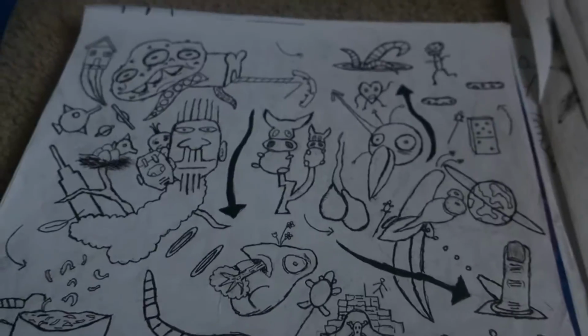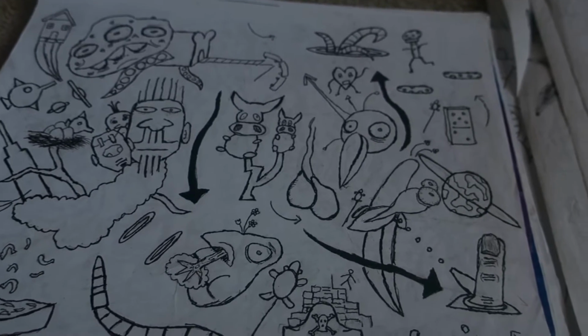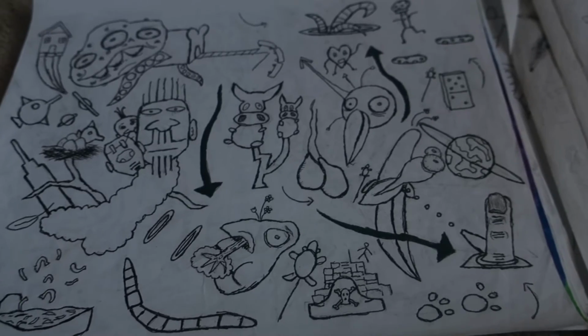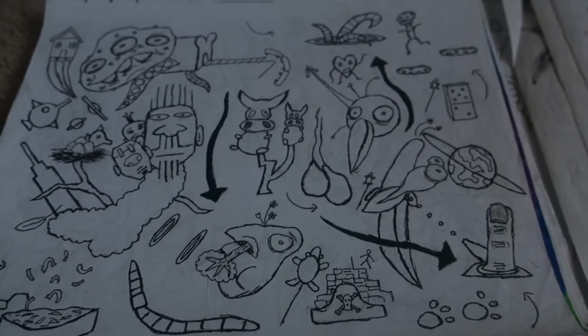I call this one Alien Monster Party. It's kind of like a Super Mario Party video game of monsters, sort of, I don't know.